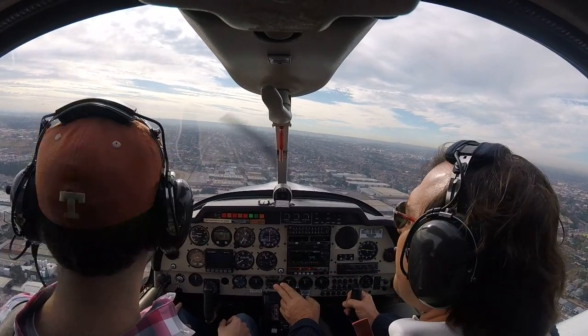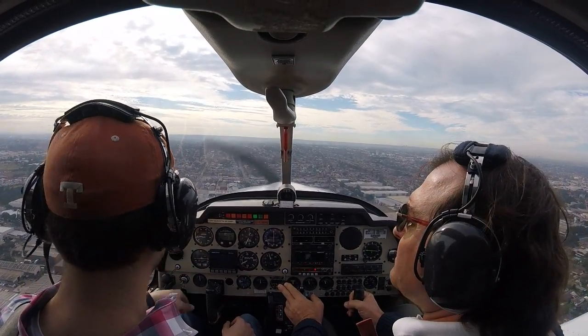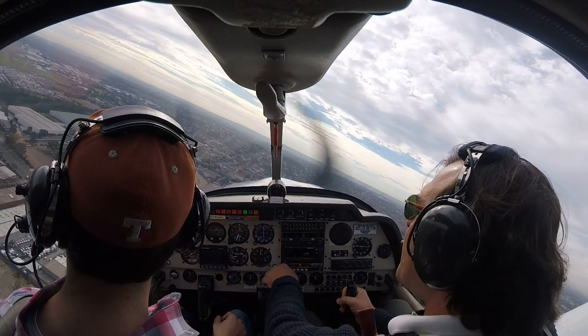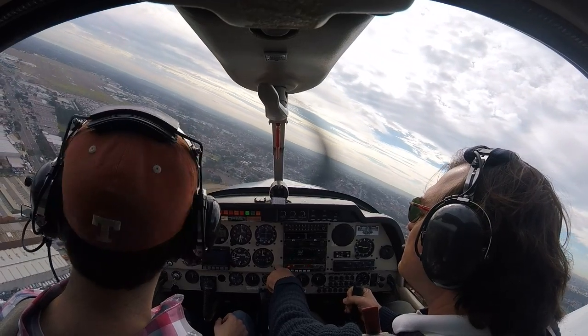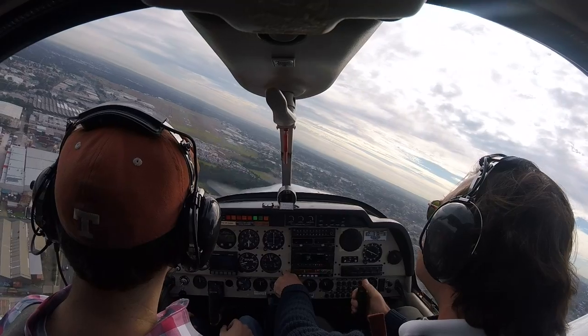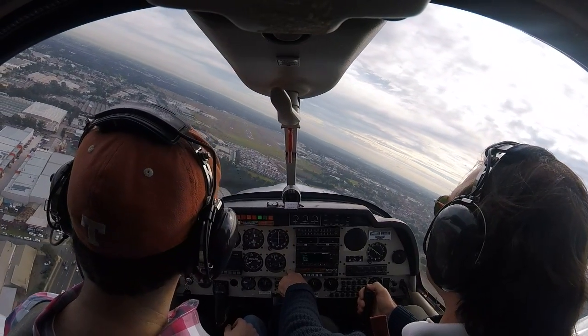Yep. Becoming airborne, 5 to 200. Under 75 now. Roger, the tanker downwind. Roger, tanker number 1. In your room in November, runway left, clear, touch and go.